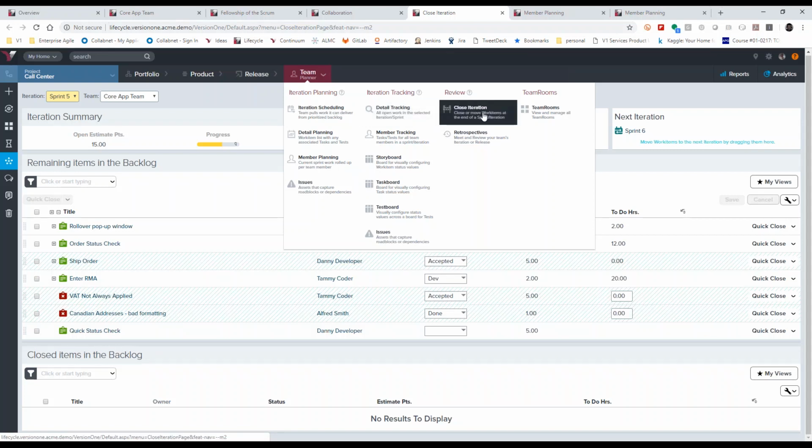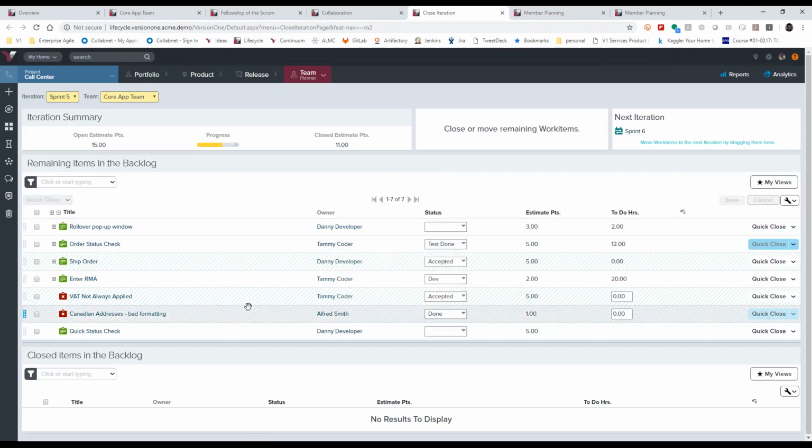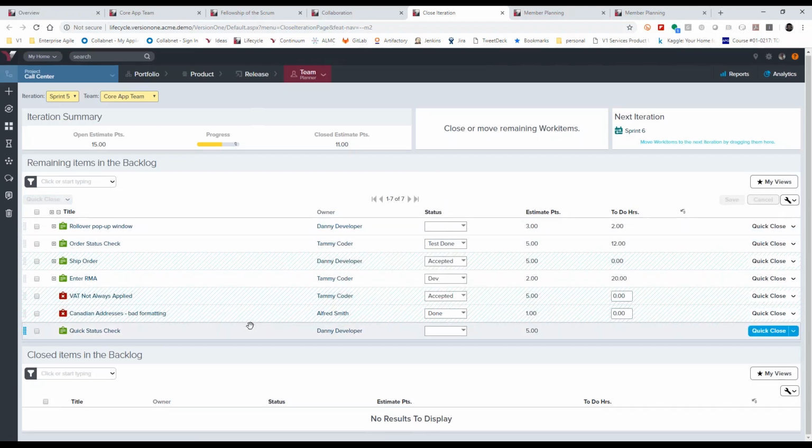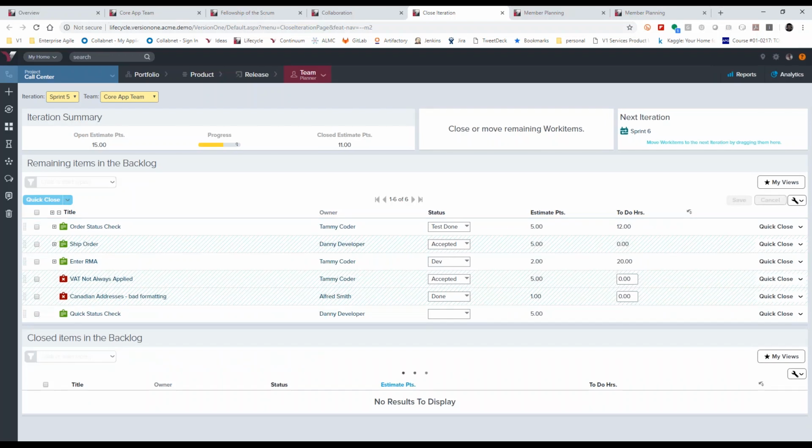So the review process, part of that is to close out the iteration or the sprint. As we look at that, the goal really is to say, okay, these are all the things that we committed to. As we reach the end of the sprint, number one, we want to demonstrate the value that was generated during that sprint. We're going to demonstrate the working software. We're going to make sure that we've met the definition of done. And if we have, the product owner can close this out. It will move to the closed items backlog down below.